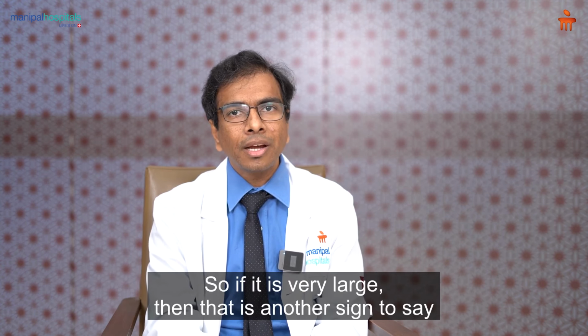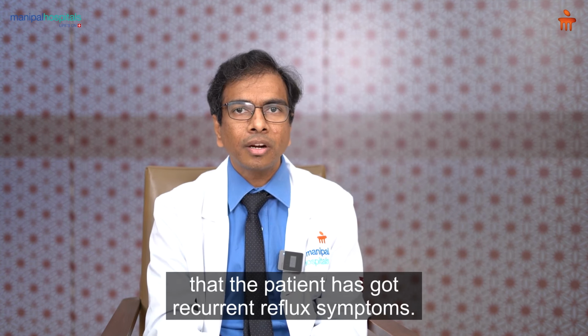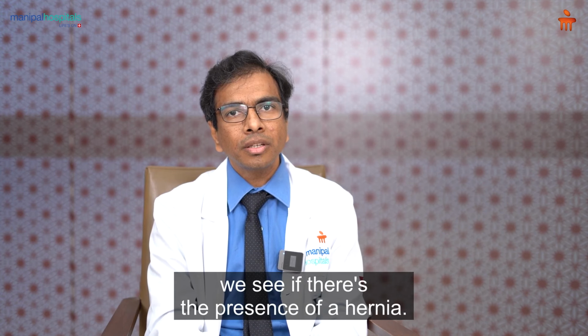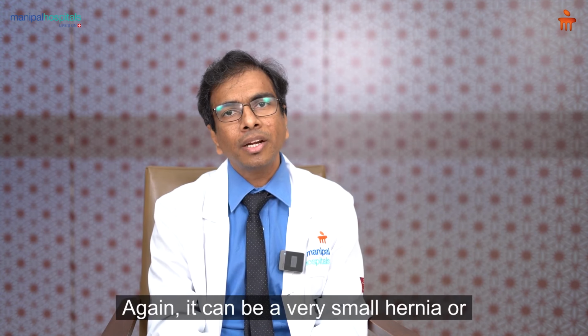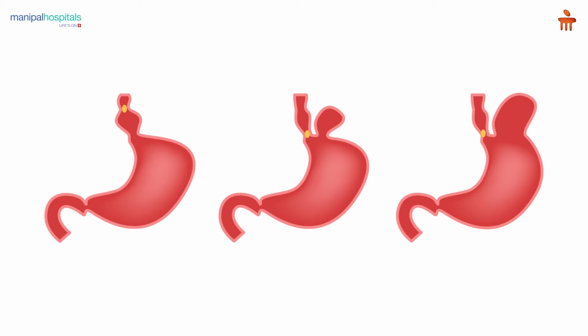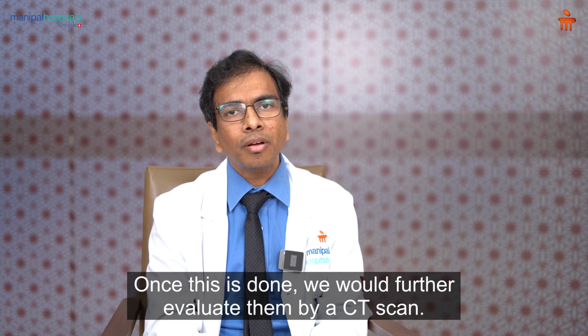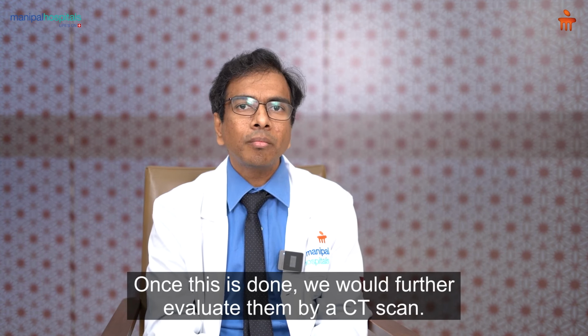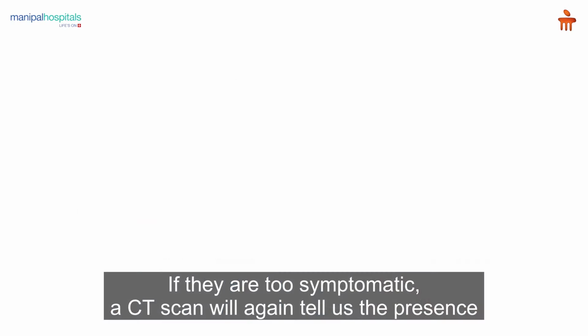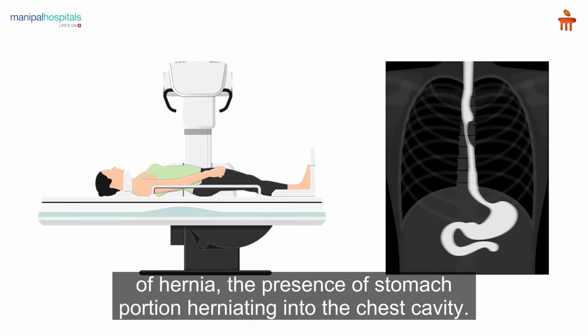If it is very lax, then that is another sign that the patient has recurrent reflux symptoms. During endoscopy, we may also see the presence of a hernia. Again, it can be a very small hernia to a large hernia, depending on the symptoms and long-standing symptoms. Once this is done, we would further evaluate with a CT scan. If they are very symptomatic, the CT scan will tell us the presence of the hernia, and of stomach portion herniating into the chest cavity.